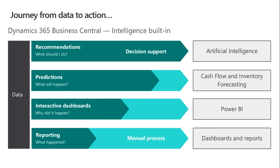From data to action, Microsoft has invested and continues to invest in decision automation and support through turnkey capabilities. In a nutshell, it answers what we often struggle to find answers to in our business. What happened? Through dashboards and reports, which is a very intuitive experience. Why did it happen? Through interactive dashboards with slicers using Power BI. Microsoft is investing in big data analytics. Hence, they have embedded Power BI inside of Business Central, which is another key capability which can enhance user experience immensely. What will happen? Forecasting tools such as cash flow, inventory, and late payment forecasting help to make predictions.